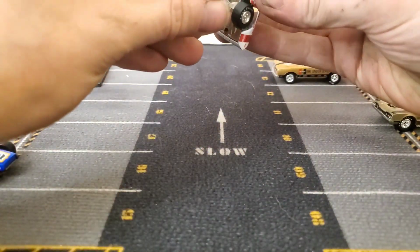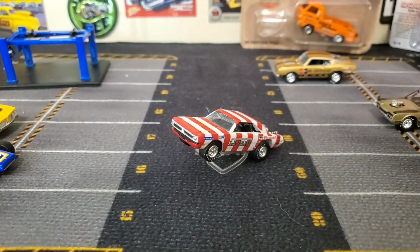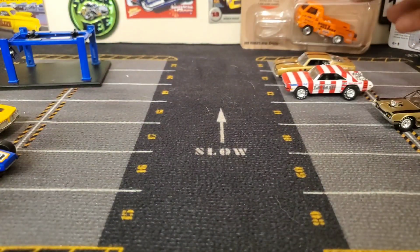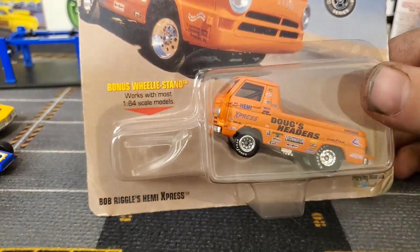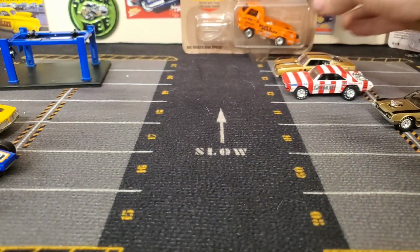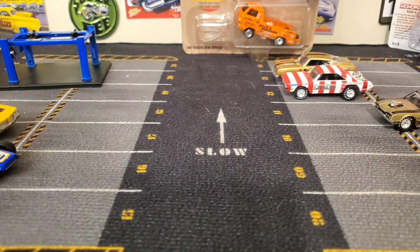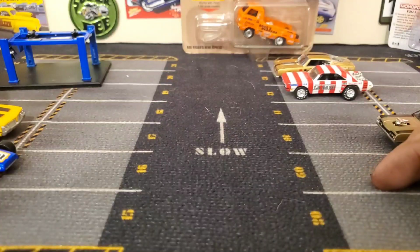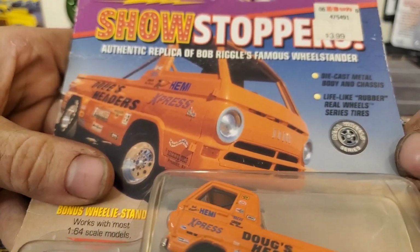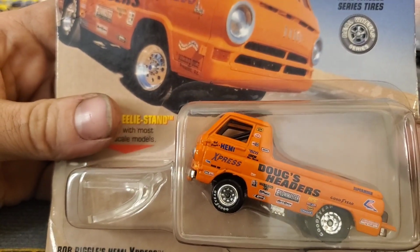Let's do the Dart. Does it fit the Dart? Yeah, it seems like it fits most of it. Oh, look at that. That's awesome. Very, very cool. And I got two of them actually. So our next car that we're going to be unboxing, the Doug's Headers Hemi Express Dodge A100, comes with one too. So let's clean up this stuff. We'll put our wheelie stand over here for now, and we'll organize this stuff off camera. But next, we are going to open up our authentic replica of Bob Riggle's famous wheel stander, the Hemi Express. Very cool.